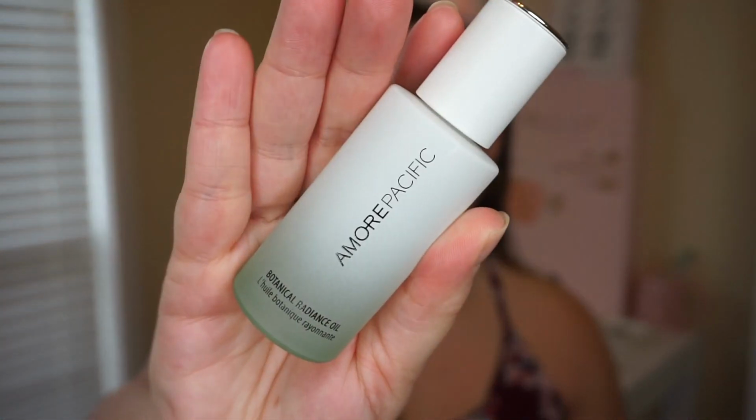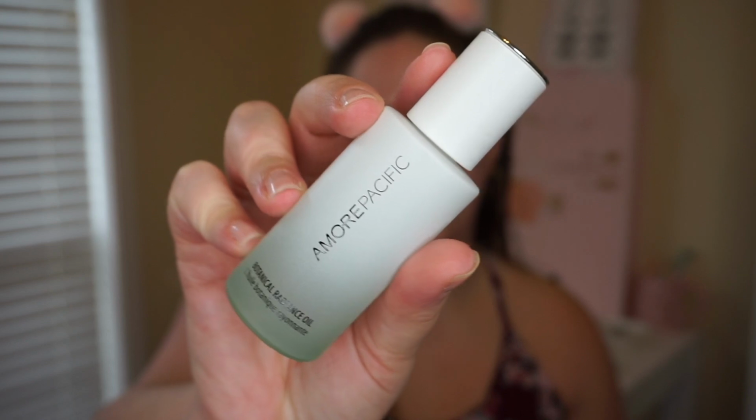The first thing I want to try is this Amore Pacific Botanical Radiance Oil. So this is what the packaging looks like. It's really cute. I'm so excited to try this out. Amore Pacific is one of my favorite skincare brands, so we're going to try it. And it does say to apply this after cleansing and toning.